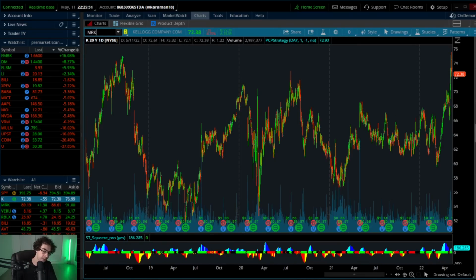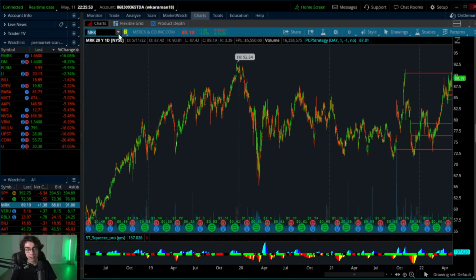MRK is the same exact pattern. And remember, these are the best setups. I'm pointing you in the right direction. While these stocks are selling off towards these lows, when this micro rally hits, all these people buying and holding puts for swings are going to get absolutely destroyed.